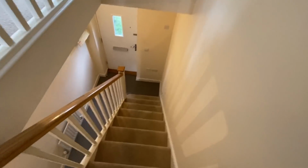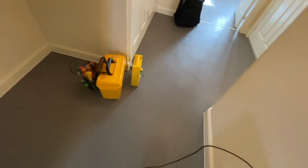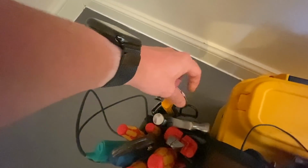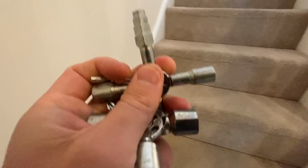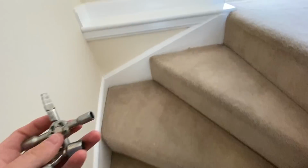This is going to be one of those jobs where I get a lot of exercise running up and down stairs, I think. Okay, here we go. Right, so this is it. I've not really used it much yet, but I think it's going to come in handy today. So, I think this one here should do the trick to open the loft.